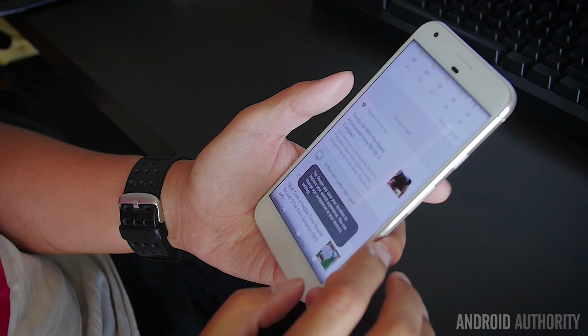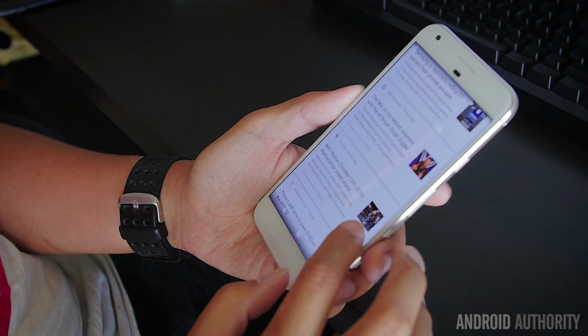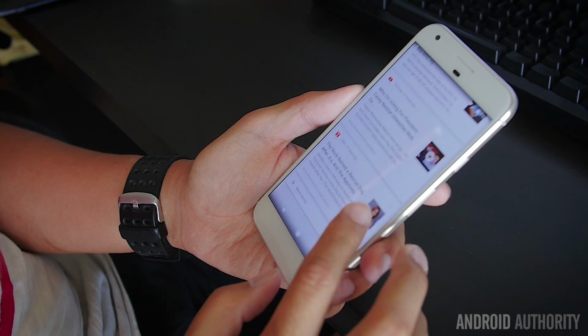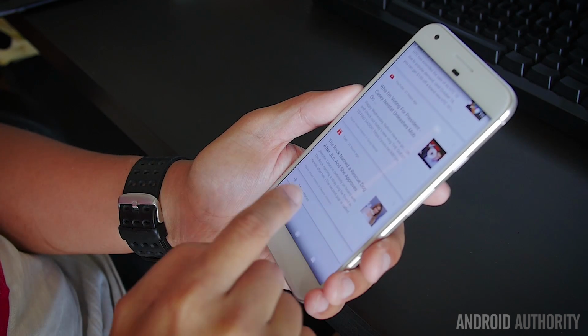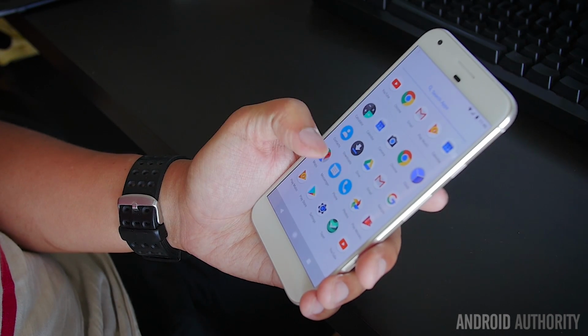Now, this is the first phone to sport the Snapdragon 821, and it comes as no surprise that the Pixel XL performs beautifully. Consider also that this is pure Android, the streamlined and fully put together version by Google that is supposed to provide the pure experience.